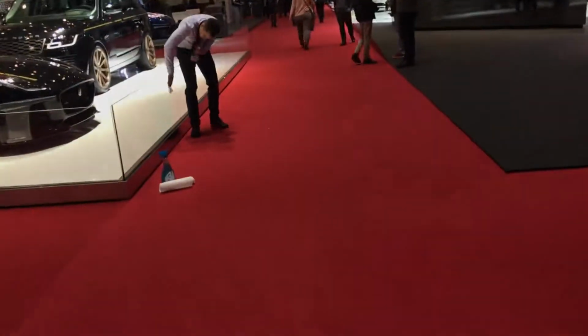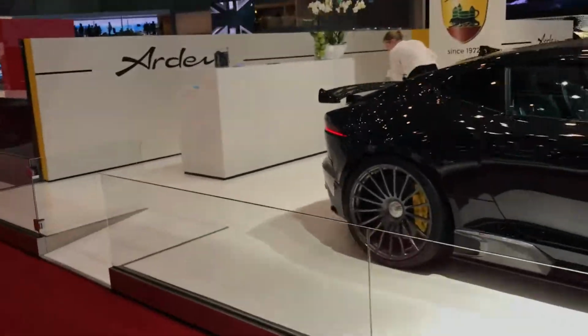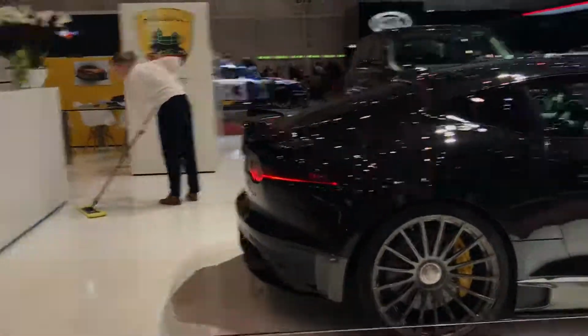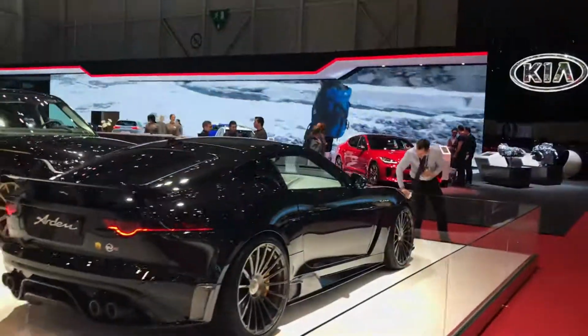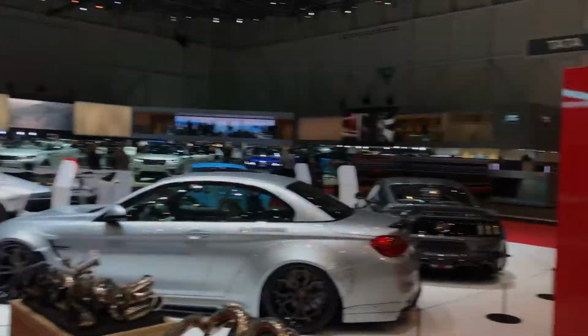Alright, let's check it out. V6F type? Don't know. No, I'm kidding. This ain't no V6F. This is an SVR, baby. Alright, let's make our way to the 2-door Range Rover. Where is it? I don't know. I'm looking for it.